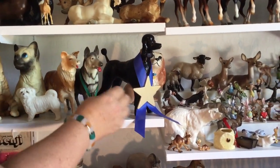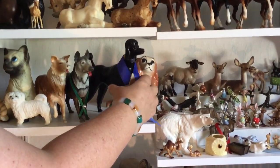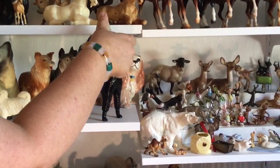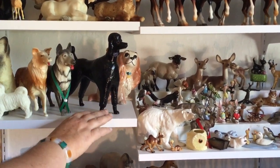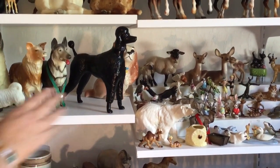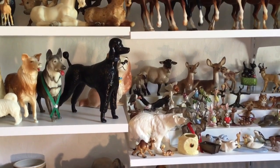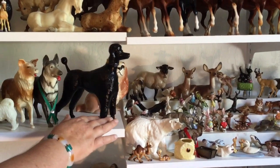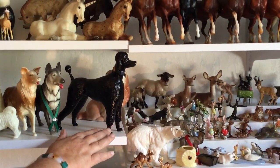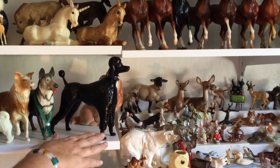And then last for this shelf is this mold, the small poodle. This is one of the rarest molds that Breyer has made because in his original incarnation back in the 50s, he was not released. There's only one or two test salesman samples out there, and I think they're in purple or lavender or some odd color, and they don't have their tails.